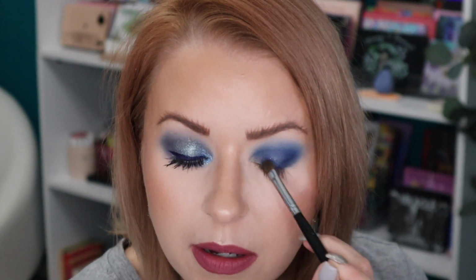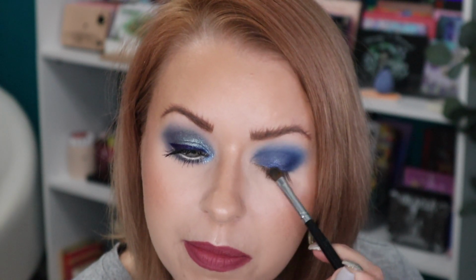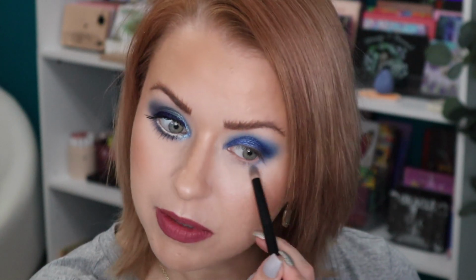Now I'm going to go in with this shimmer shadow. This one's called Thunderstorm. I'm using my damp Morphe M124. That is a beautiful blue shimmer shadow. Now for the lower lash line, I think I'm going to use a combination of this shade and this shade. So I'm going to start first with the lighter one, taking Shockwave on a Rephr 26. I am going to bring it down a little bit.